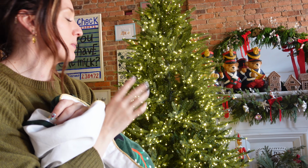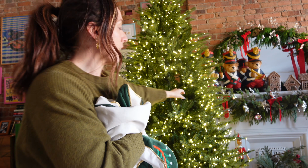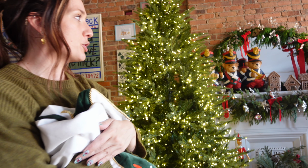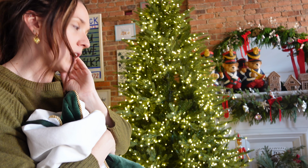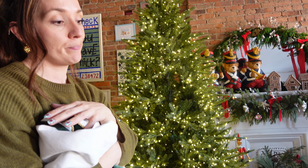I think I'm going to grab some of the star garlands that I have left over from the mantle and add that in here and kind of incorporate the star theme. And then maybe I'll put my normal ornaments on this tree because I haven't put my normal ornaments up yet. I haven't taken them out. But I just want it to be like normal Christmas vibes in here. You know what I mean?